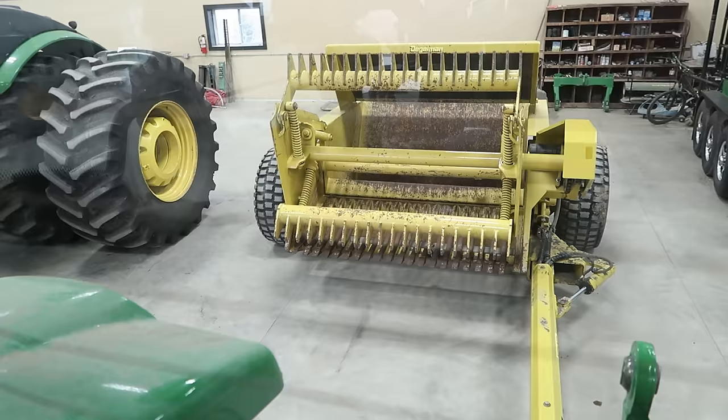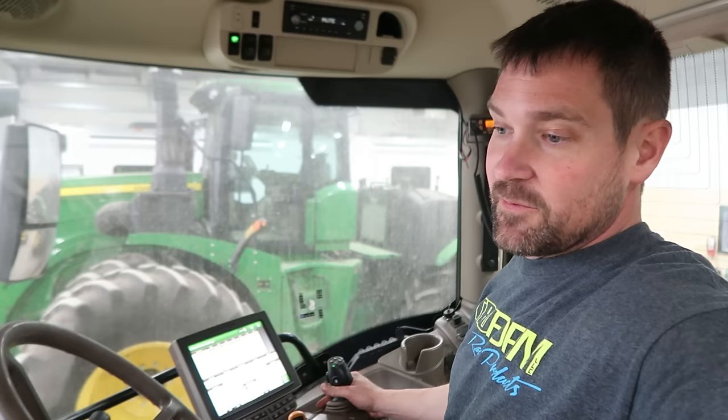Well, once again, we didn't get as far as I had hoped to today. So I'm just gonna back this in. It's gonna sit here overnight like it did last night. But it's done, and so is that tractor. So tomorrow we will definitely hook up the field cultivator and get it in here.